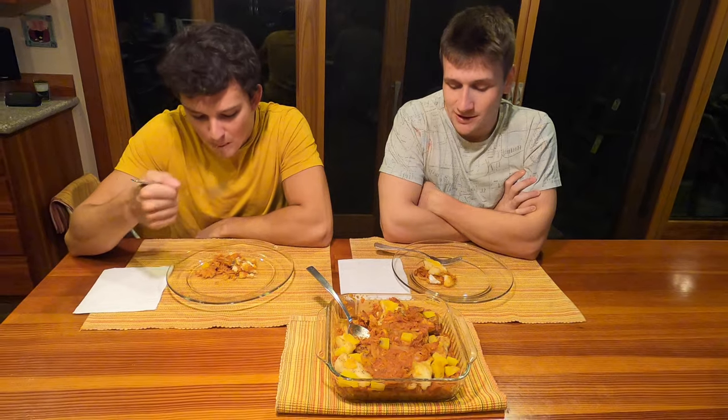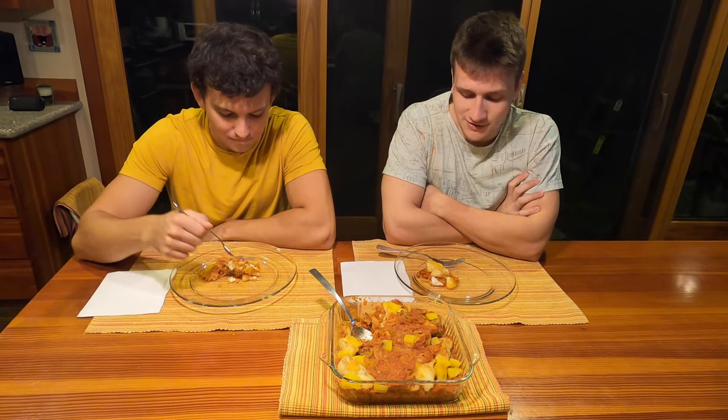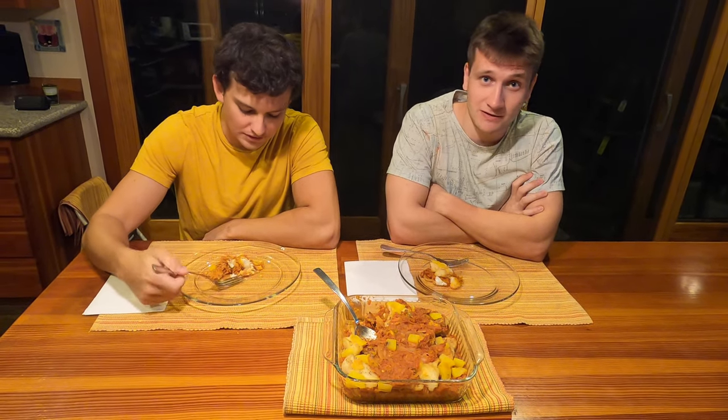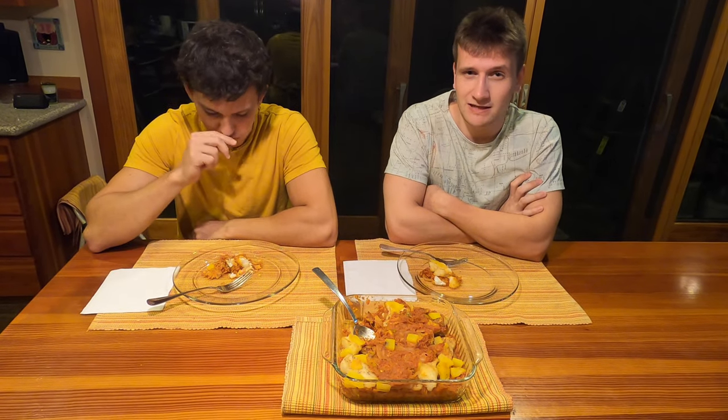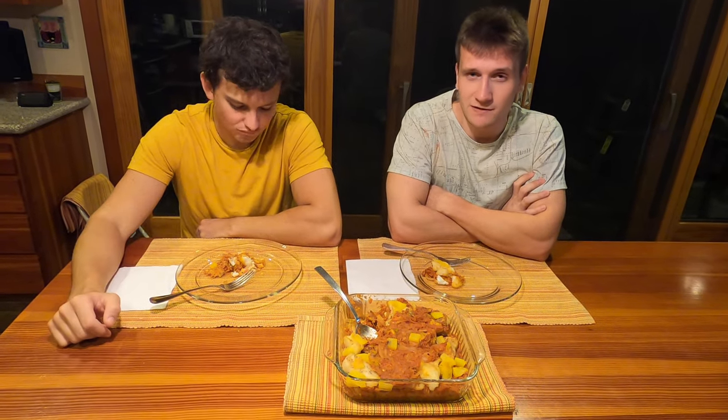Yeah, Ryba po Grecku actually means fish Greek style, because I guess this recipe is influenced by Greek cuisine, but it doesn't really have much to do with Greece. It's definitely a Polish recipe. Definitely recommend trying it. Yeah, absolutely.